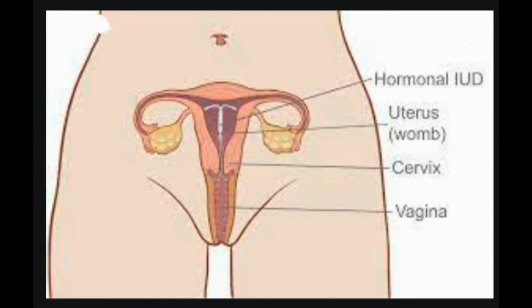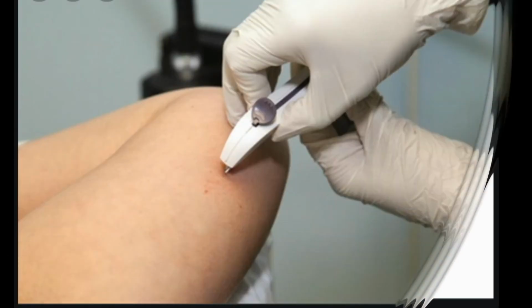If your IUD is inserted within 7 days of the beginning of your period, you're immediately protected against pregnancy. If your IUD is inserted at any other time of the month, you should use a backup barrier method for the next 7 days. Learn more, choosing between IUD types.